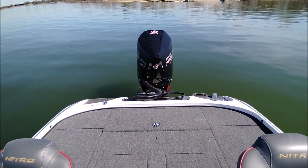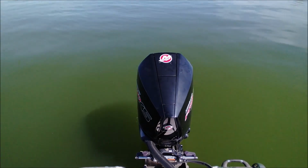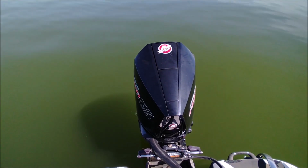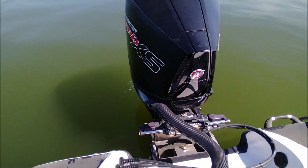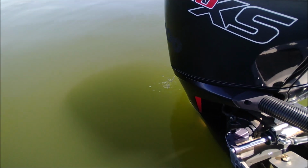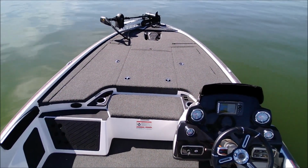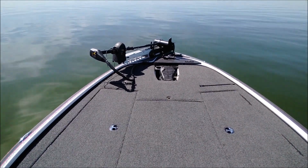But here we go. I'm going to show you this thing running back here, idling. I mean, that's just incredible how smooth they can get one of these 200 horsepower 4-stroke motors to run. You can see it's got a great stream of water coming out of the water check valve. I have run it. It's got incredibly good water pressure.